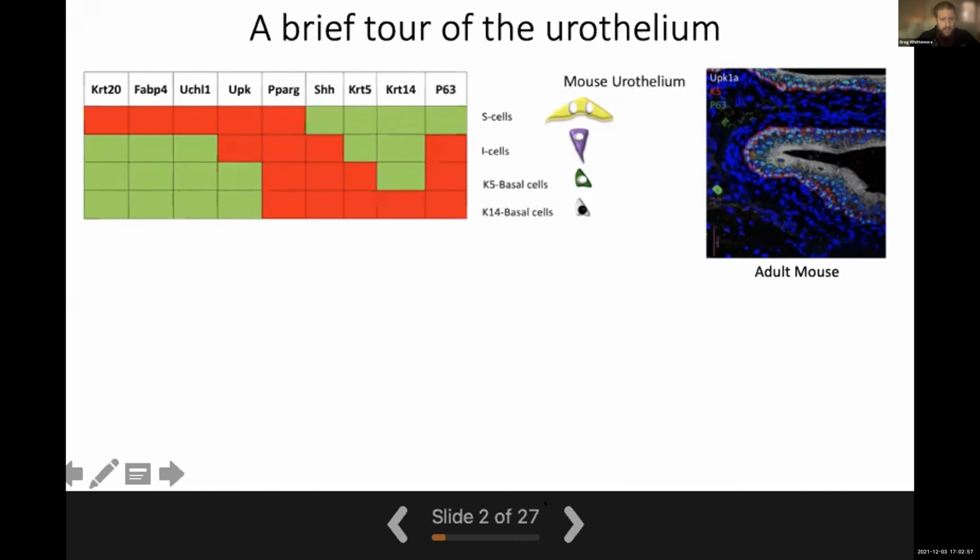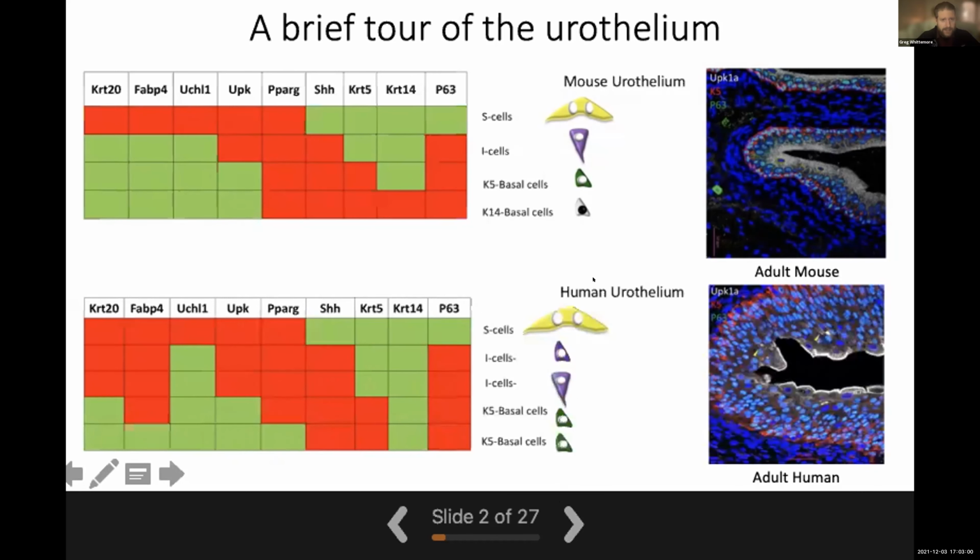I also just wanted to briefly discuss a couple of differences between the mouse urothelium and the human urothelium. The main difference is that there are more cell layers in the human urothelium. They don't just have one layer of I cells, they actually have two. One of those is anchored to the basement membrane by a cytoplasmic tail. The other difference is that rather than a K14 basal population, they have two separate K5 populations, distinguished from each other by their expression of PPAR gamma and FABP4.